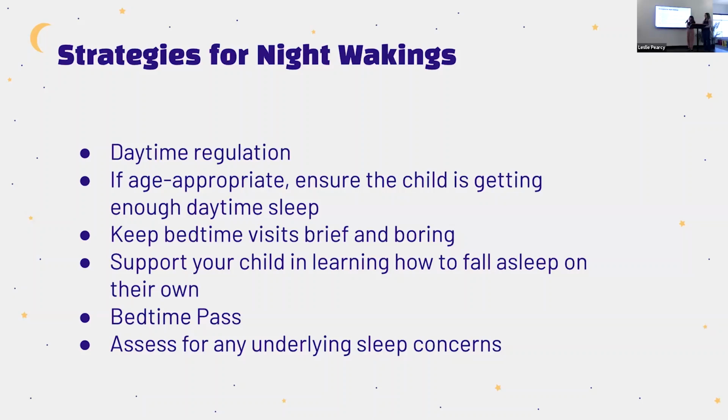Another area is keeping bedtime visits brief and boring. So if your child's waking up frequently and wanting your attention and you do need to tend to them, do that, but try not to keep it exciting, because if they're seeking your attention, you're not going to want to necessarily meet that need if you don't want that behavior to continue. So be kind of boring. Don't come in like, hi, I'm here to help you. Just help them and then leave.